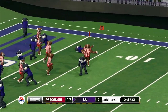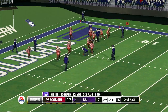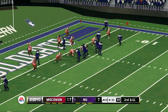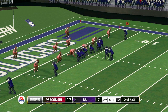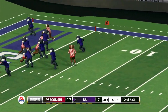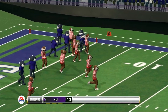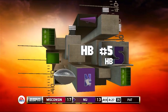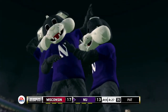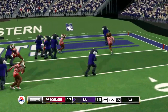Gives it to the back. He's tackled at about the 3-yard line. And the halfback carries for a pickup of 3. That brings him 2nd and goal. Touchdown, Wildcats. To perfection for the score.